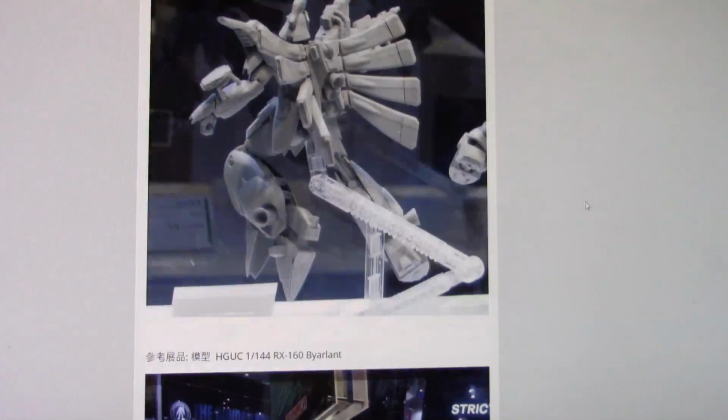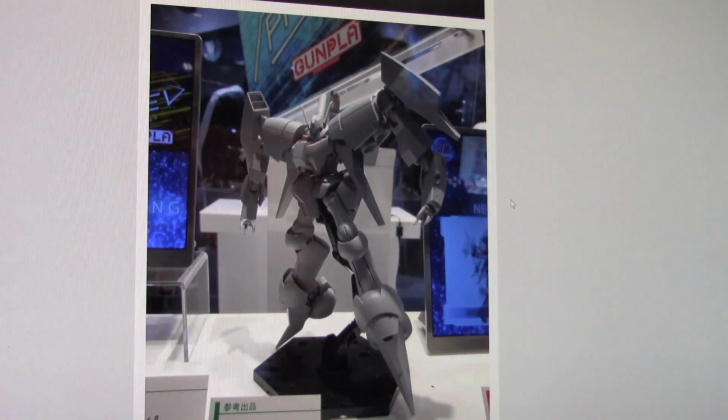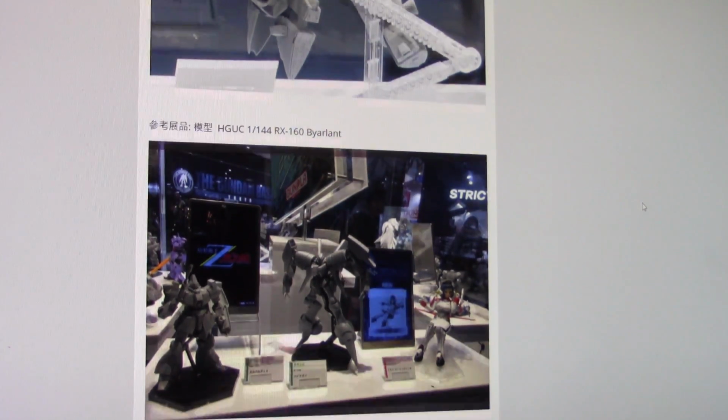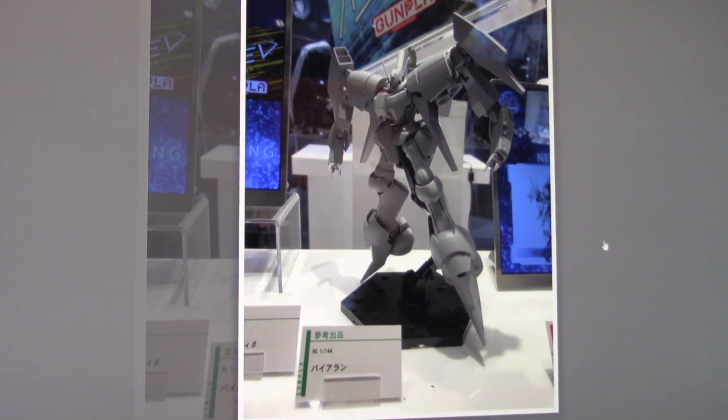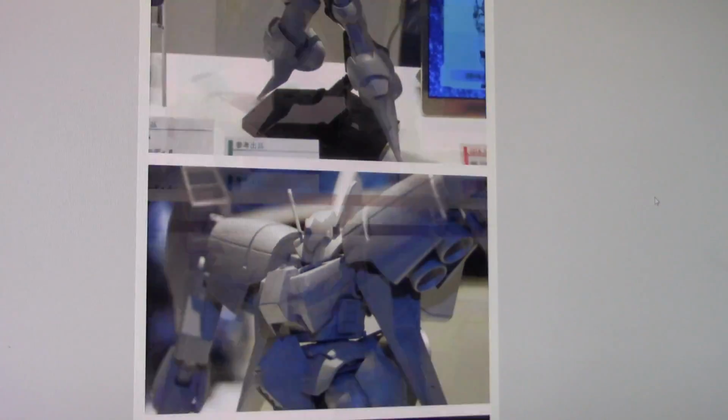Now, besides the Vigna Ghina and the F91, we're also getting some high-grade kits. Right here, we're getting the Bryland, the RX-160 Bryland. Now, we already have the high-grade version for the Unicorn, and I believe there's a P-Bandai for the Twilight Axis. But I believe this could be the one based off the anime series. I think, which one is it? Probably Double O. I could be wrong. So it's the stock Bryland. It's kind of cool. Not bad to get this stock version.